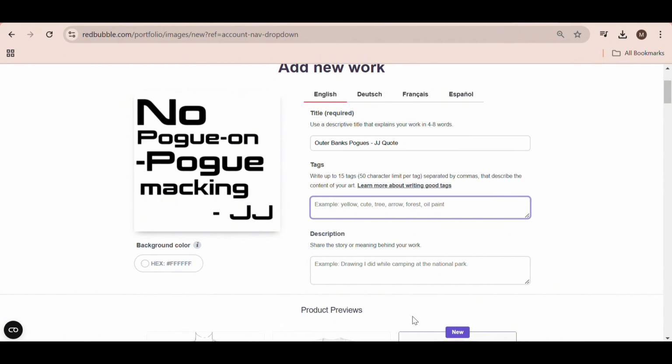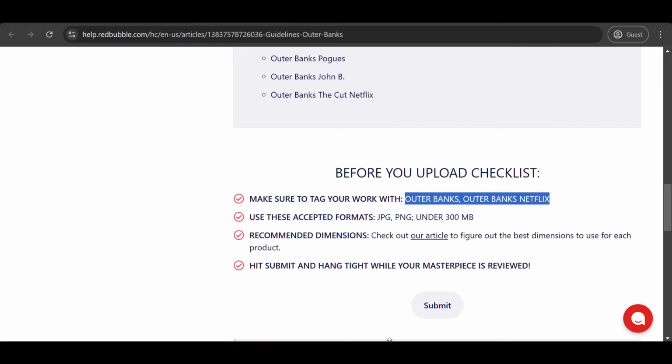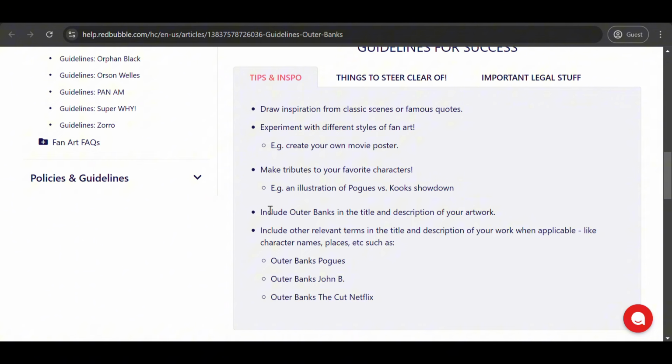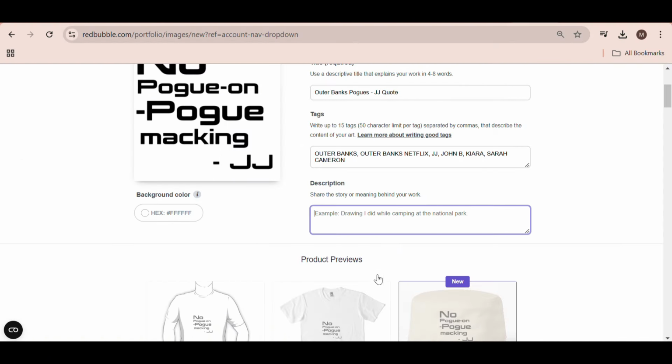We also need to add the tags, which are these, so just copy them and paste them right here. We can also add other quotes, I guess. I'm just adding the character names that I found online. Okay, it says to write up to 15 tags, so make sure you follow this, and then add a description. For the description, it says to include Outer Banks in it. Outer Banks JJ quote. You can add more if you want, but I like to keep things simple.